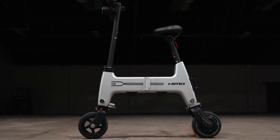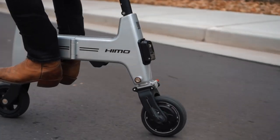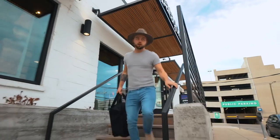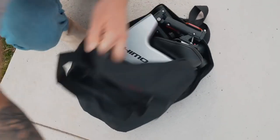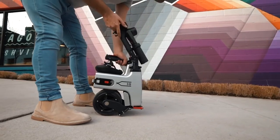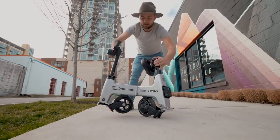Time to leave traffic behind. This is the HiMo H1, the award-winning folding electric bike that invites you to a better daily commute. Our biggest concern with design was providing you with both an enjoyable riding experience, but also a comfortable and convenient off-wheel experience.